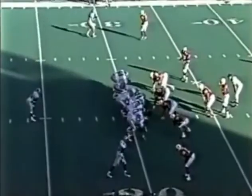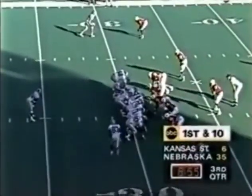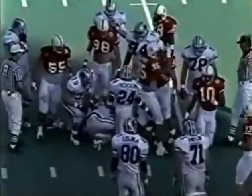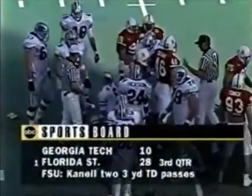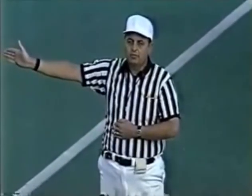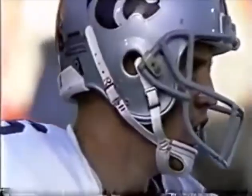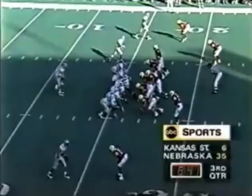Frazier, incomplete for Vedral. Eric Hickson, the lone back. 2 tights and 2 wides. That's Lockett in motion. And Miller, now where have we seen this before? Sacked by Jason Peter. By both Christian and Jason Peter. Kansas State, 10 yards from the spot of the foul. Repeat first down. Cornhuskers leading 35-6. Matt Miller having a tough day at quarterback.